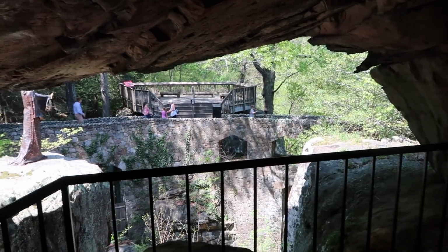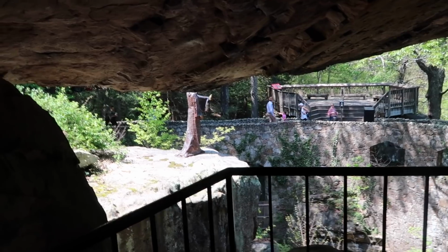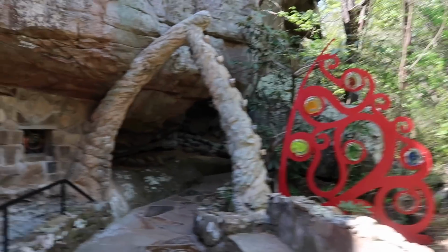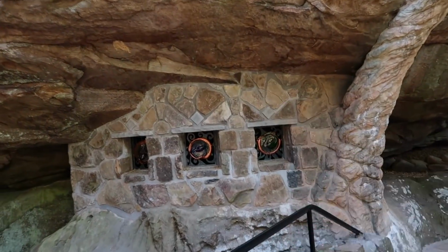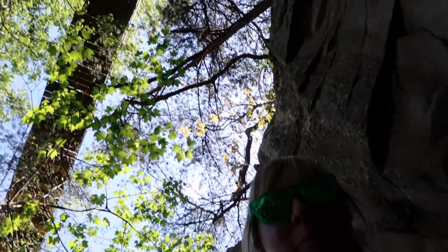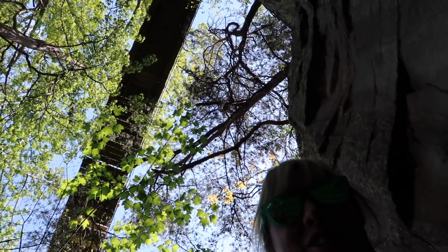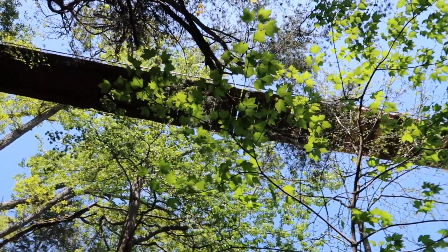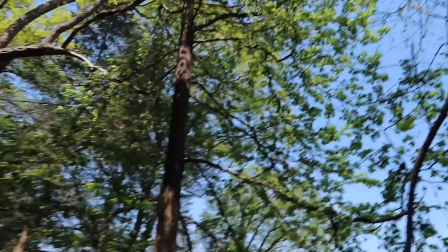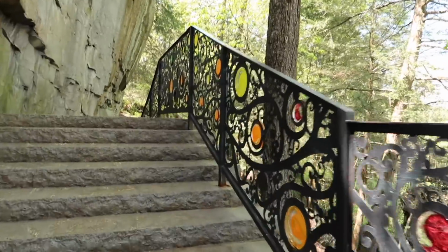Around every corner there are new surprises here. There's that statue. It's holding a bird. There's another red door, and some inlaid designs here. Look up ahead of us. I mean above us. It's the bridge. Look at how it's shaking. Oh my gosh, terrifying. Okay, let's go.